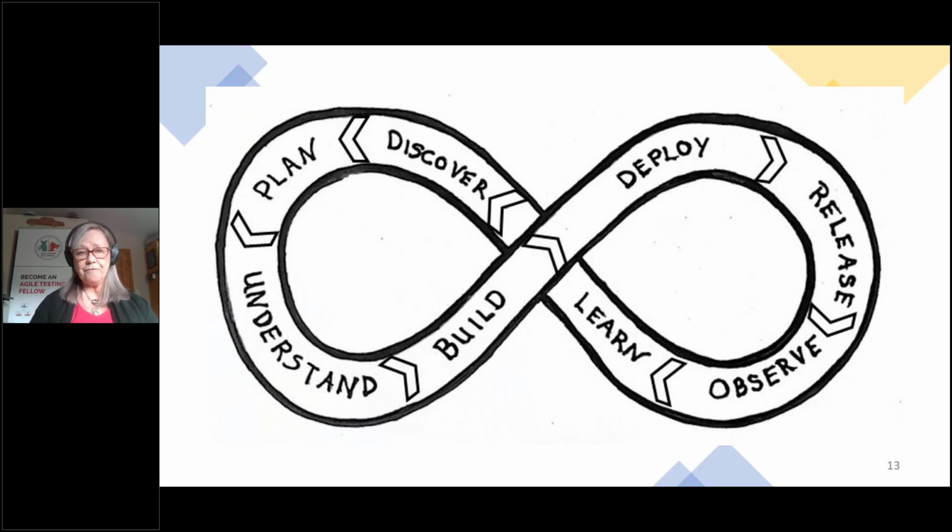Sometimes these loops go fast. If we think about this from a story perspective, this may go a pretty fast loop. If we think about it from a feature perspective, maybe it's a little bit longer, right? Some of these stages will go fast. Some of them will go slower, depending on how many unknowns maybe you have. So you want to be thinking about how it constantly moves from one to the other. And there will be feedback cycles, but you don't want to complicate it too much.